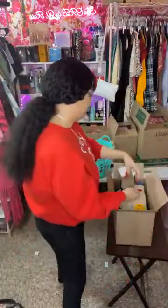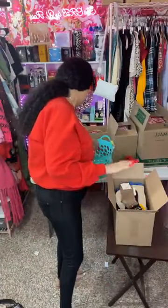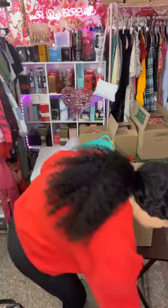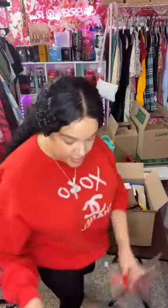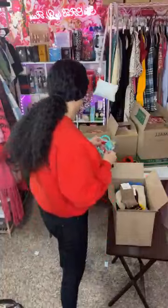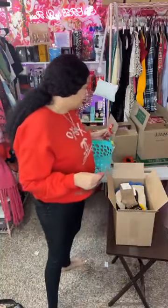Okay. And then they grab tons of makeup. So let me grab a bag and show you all the makeup that they grabbed. Okay, they grabbed the mood changing glosses. These are sold out. Aren't they cute?